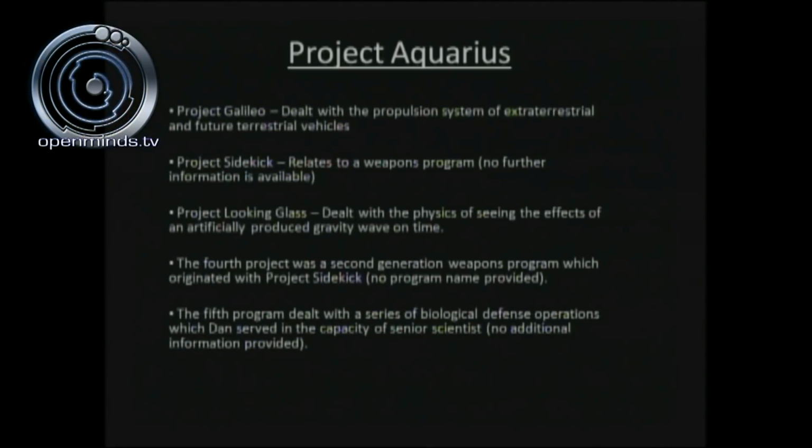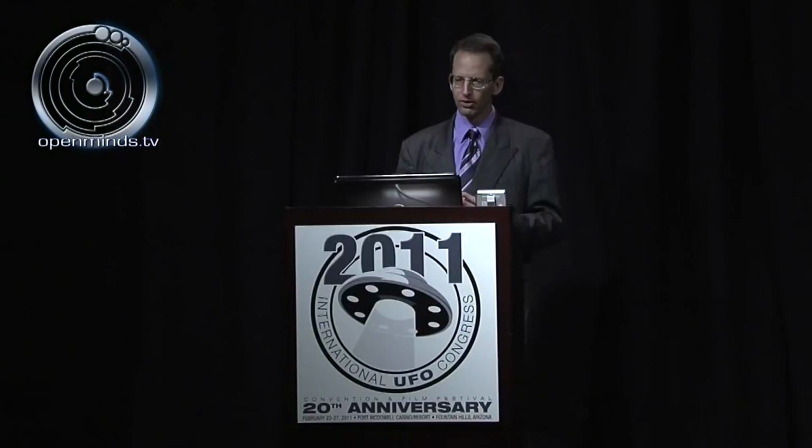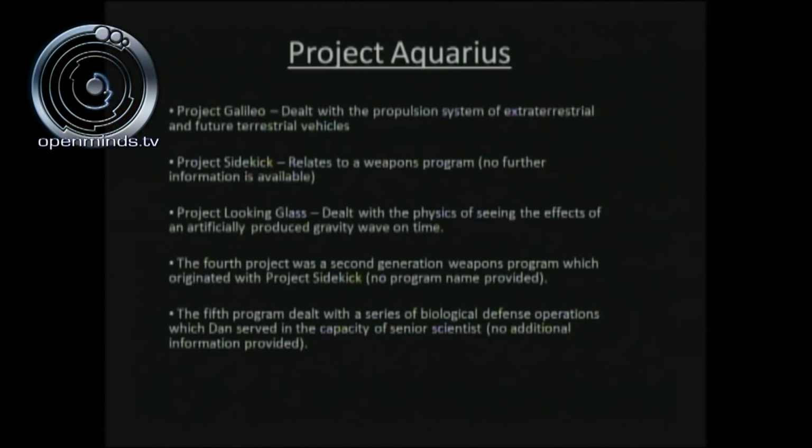Project Aquarius is nothing more than an umbrella term for everything having to do with mankind's interaction with extraterrestrials. Below that, there are about 5 different programs. The first one is Project Galileo. It dealt with the propulsion system of extraterrestrial and future terrestrial vehicles. So that was the first one.